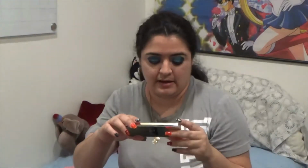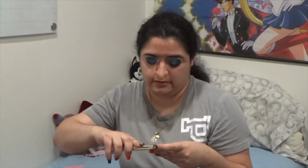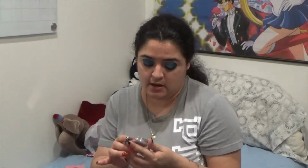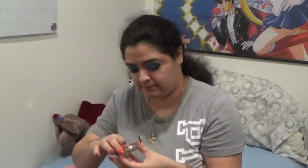Next is a Gerard Cosmetics. This is a blush and bronzer. I will declutter this. Next is the Essence Luminous Blush. I have to be cutthroat, especially with this, because this is too much. Declutter.